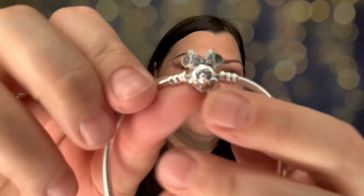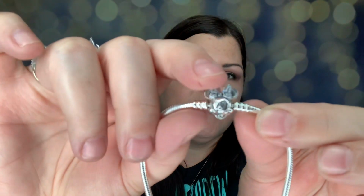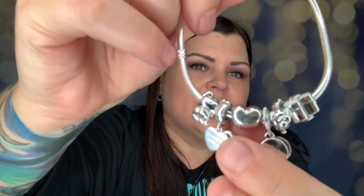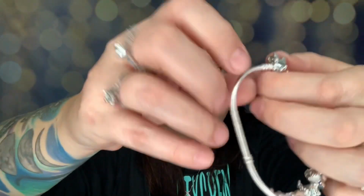I'll probably have to drop in a better picture for you guys, but literally I just received this bracelet Saturday, so just a few days ago. This one actually has Minnie Mouse. That's the clasp that opens and closes. So I bought a Disney bracelet. I have Minnie Mouse up here. Then the Minnie Mouse one that I got already is this one right here. So now my Mickey Mouse will match that one perfectly.